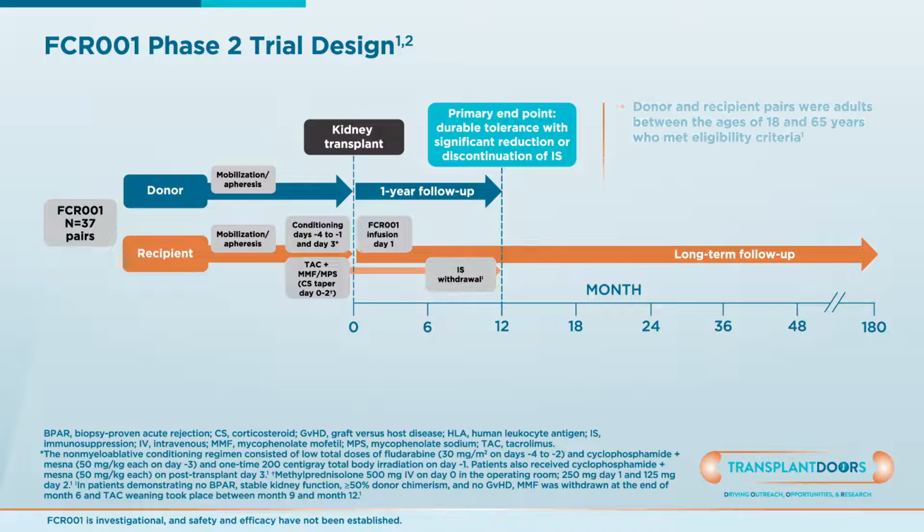Donor-recipient pairs were adults between the ages of 18 and 65 years who met eligibility criteria. All levels of HLA mismatching between donor and recipients were allowed. Prior to transplant, donors underwent stem cell mobilization with GCSF, and mobilized cells were collected and processed to produce FCR001. Prior to transplant, recipients also underwent mobilization and apheresis, and stem cells were cryopreserved as a standard safety measure.